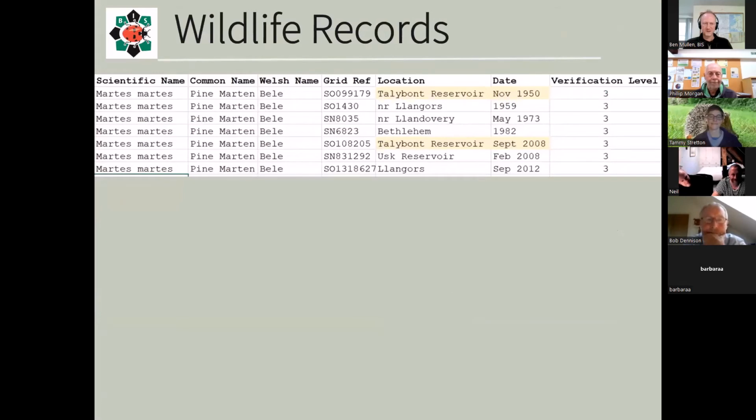So Phil's been showing some really nice images. We didn't see a pine marten, but here are some pine marten records. And this just goes to show that recording has been going on for a long time, even though cameras weren't available 40 years ago, as Phil said. But you can see here, pine martens are in the national park area. These are figures from the event that I did recently. And you can see that that continuation is useful as well.